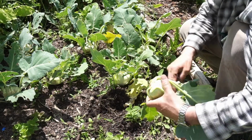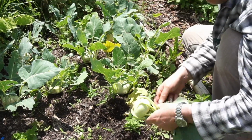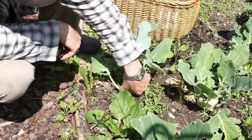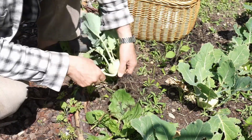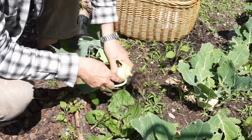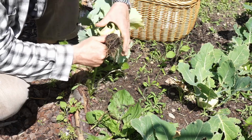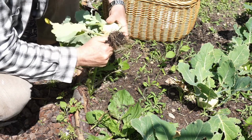Here we are picking these kohlrabis. In fact, last week we had guests at home and I cooked these kohlrabis and they were really impressed with the taste of it. Because if we wait longer with these kohlrabis, they get very fibrous and it's not easy to cut them or cook them, so it will be of no use.